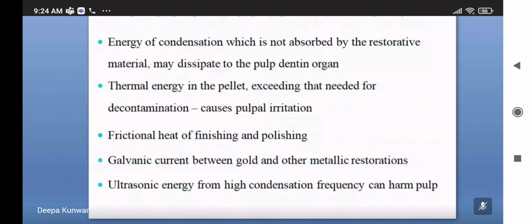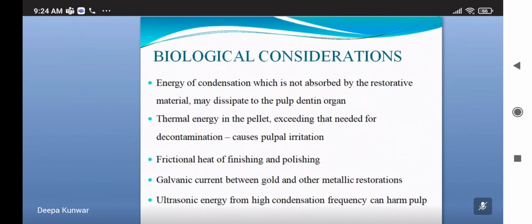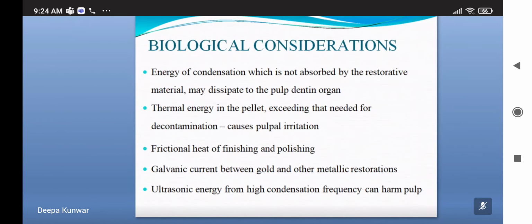Now, biological considerations. Energy of condensation which is not absorbed by the restorative material may dissipate to the pulp dentin organ. We need to condense it. It's all mechanical condensation. We do not flow it, we cannot flow it. We just put it in the cavity and condense it, in an incremental way, taking a seed and putting it in by condensation.